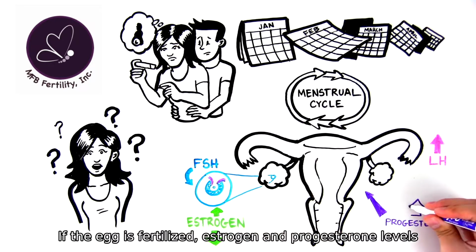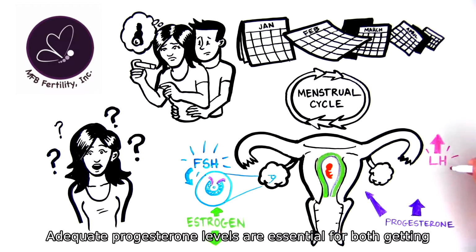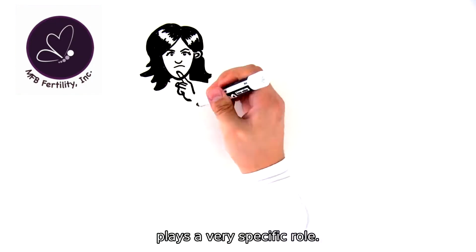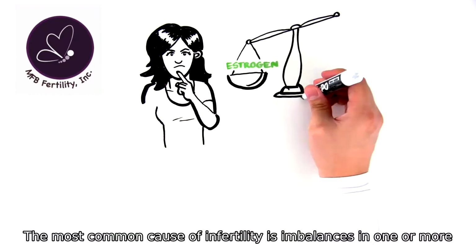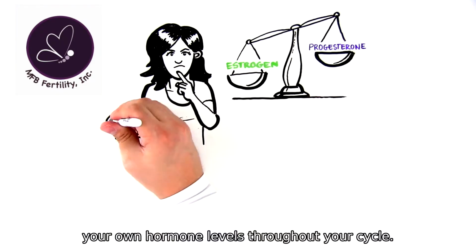If the egg is fertilized, estrogen and progesterone levels remain high in order to support the growing fetus. Adequate progesterone levels are essential for both getting pregnant and supporting a healthy pregnancy. As you can see, each of the 4 hormones plays a very specific role. The most common cause of infertility is imbalances in one or more of these 4 hormones, which is why it's important to track your own hormone levels throughout your cycle.